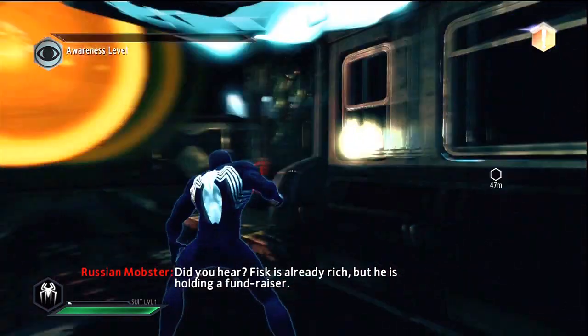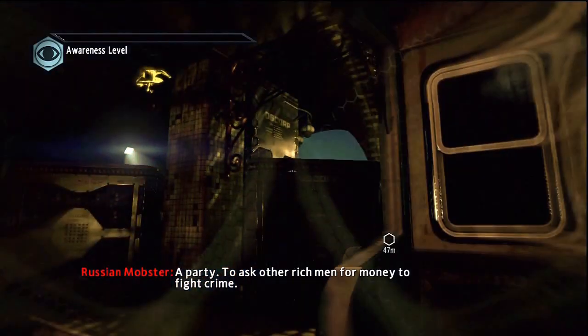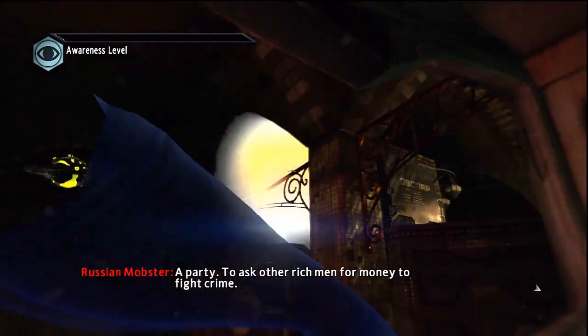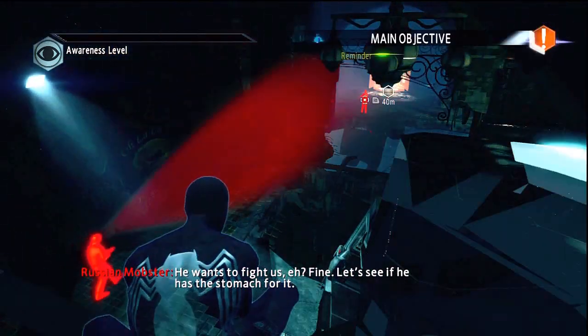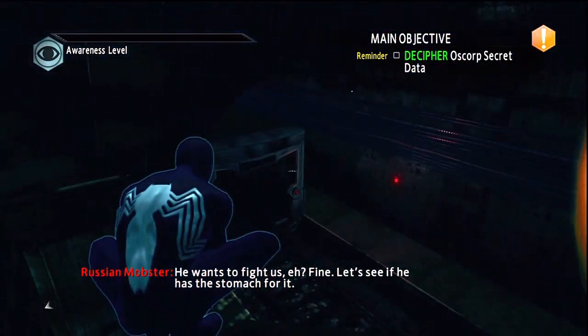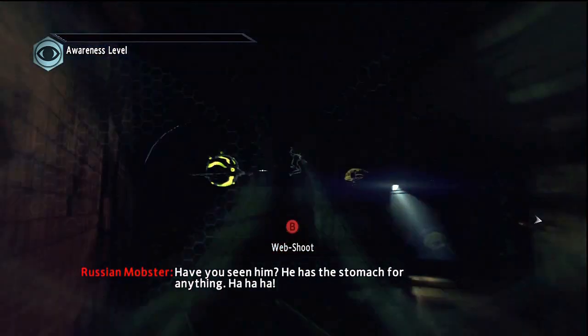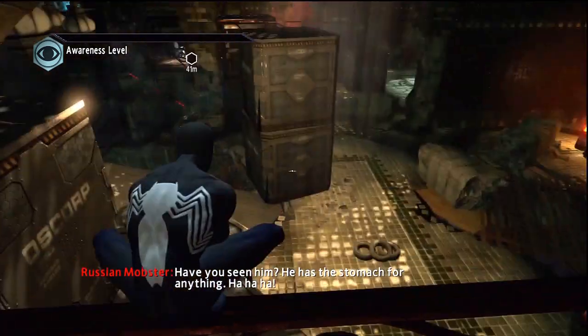Fisk is already rich, but he's holding a fundraiser, a party, to ask out. Rich man coming to fight crime. You want to fight us, eh? Fine. Let's see if he has the stomach for it. Have you seen him? He has the stomach for anything.